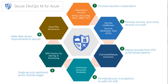Here you can see that the Azure Secure DevOps Kit is focused on 6 areas, which are subscription security, security intelligence sense, security verification test, continuous integration and continuous delivery build or release extension, continuous assurance runbook, OMS solution for alerting and monitoring. The last one is cloud risk governance.